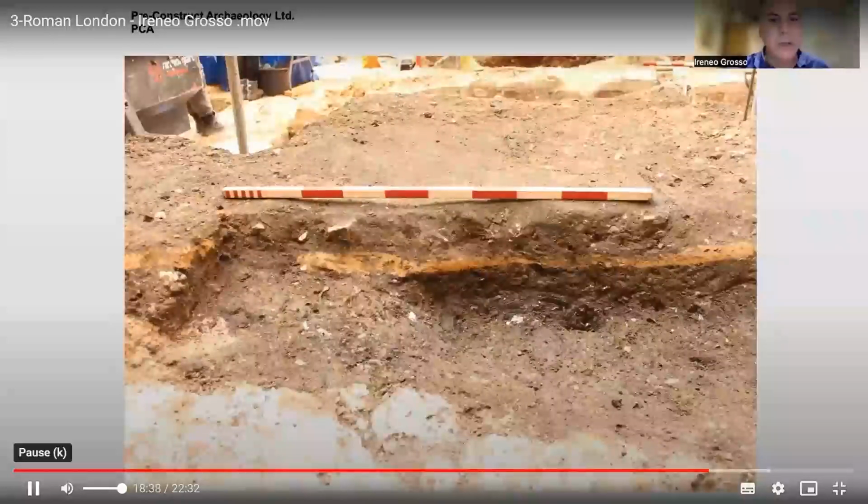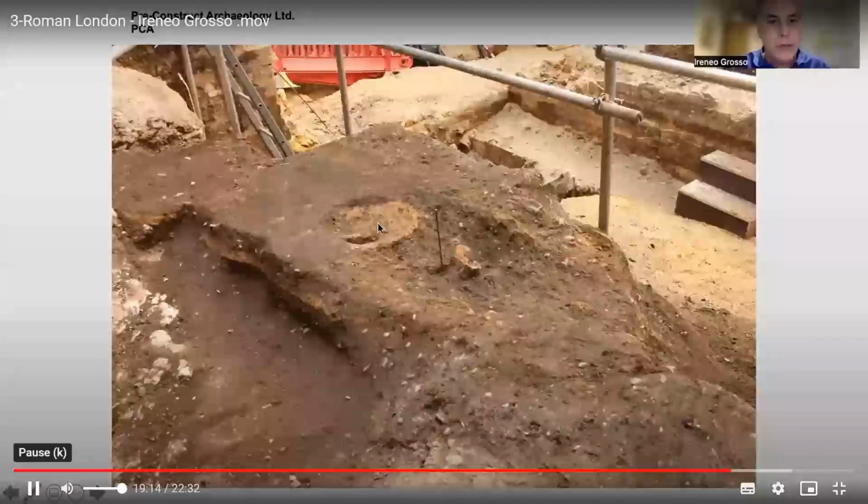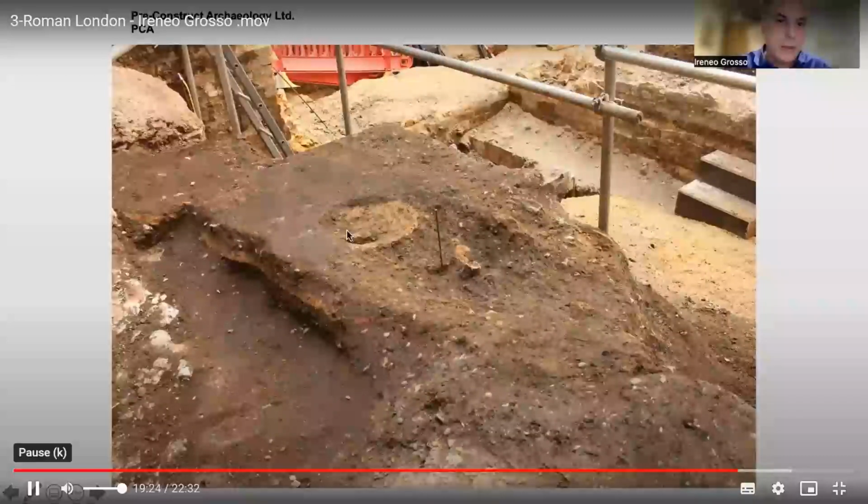Immediately to the east of this large cut feature, we also found a sequence of late Roman deposits. Here we can see a very clear clay slab underneath the silt layer. Now, this is one of the very few in situ stratigraphic deposits which are possibly associated with industrial activity on site. We have quite a lot of sampling from these layers. One particular feature of note in this area is this concave circular shape, a clay-lined feature, which is sitting on top of a kind of debris.